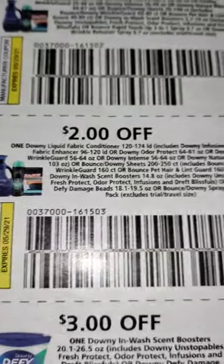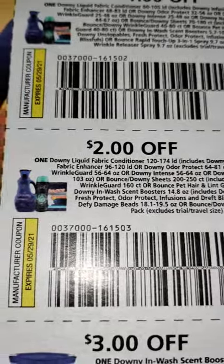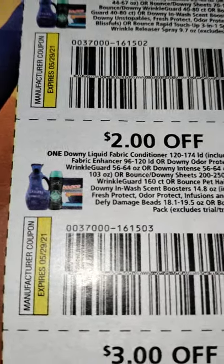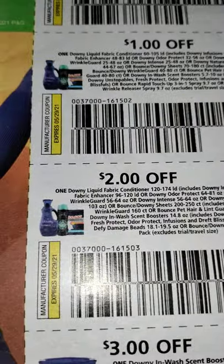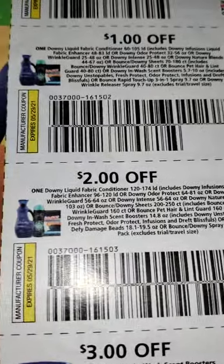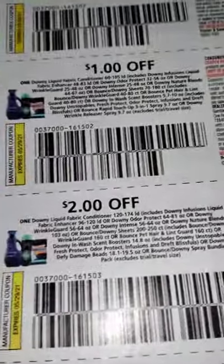I want to see if it's going to glitch. And another thing, these $2 ones right here, they normally glitch on the 20 count Bounce Wrinkle Guard. It makes them free. So I believe they are about the same amount as the Gain 34 count. Don't quote me on that, but it's the lesser count and they are $2, which is Bounce Wrinkle Guard, and they normally glitch on those, making them free, just like the 34 count Gain with the $2 Gain manufacturer coupon. It makes the sheets free, and this also glitches on there too.